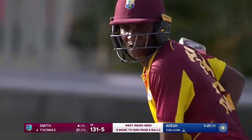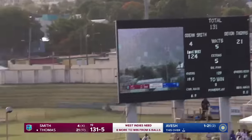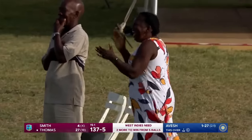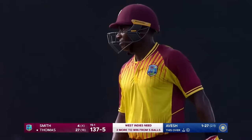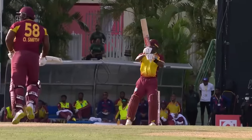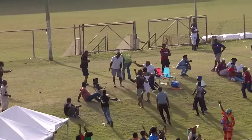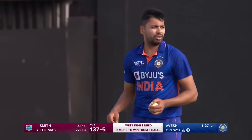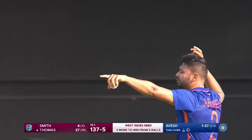And the free swing. Shot. Thomas, the hero. People might have questioned, why is he in the 11 today? This is why. Devon Thomas, the man from Antigua, slapping it over the point. West Indies running two to level the series. Thomas, you beauty. Well, surely the West Indies can't slip up now.